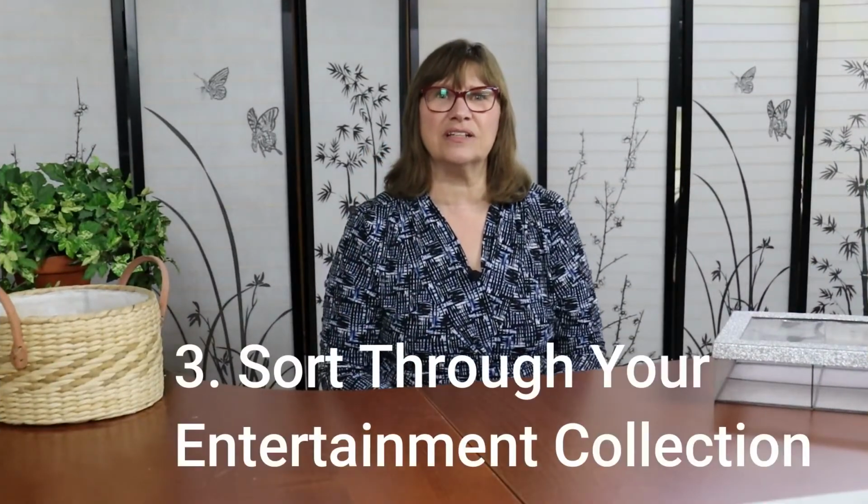You can also get creative and repurpose older items. Crop off an old sweatshirt. Iron on a patch on faded jeans. Tie-dye a t-shirt. If you have old t-shirts that you're holding on to because they're memorabilia, make them into a quilt. Sort through your entertainment collection.